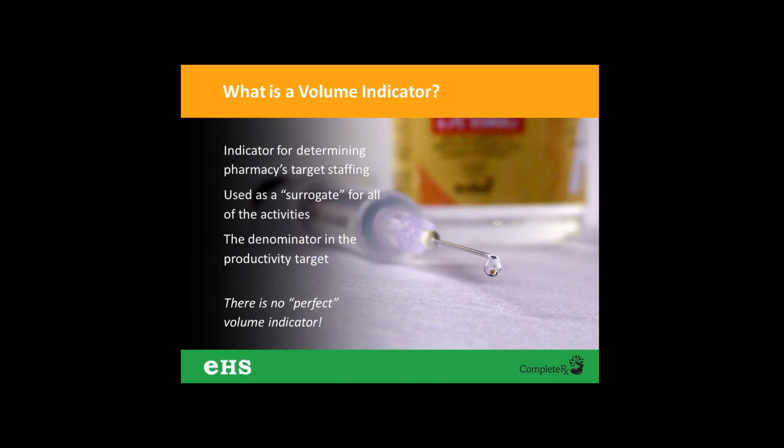One of the decisions to be made when implementing a productivity target is the selection of a volume indicator. So what is a volume indicator? It's the indicator that the pharmacy's target will be based upon. Basically used as a surrogate for all of the activities required to provide pharmacy services based on volume. And it's the denominator in the productivity target. For example, if adjusted patient days are being used as the volume indicator, a productivity target may be 0.54 hours worked per adjusted patient day. So adjusted patient day is your volume indicator.